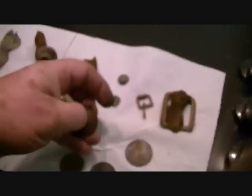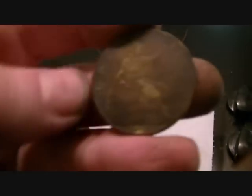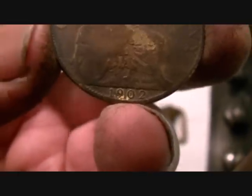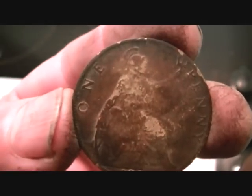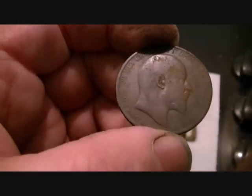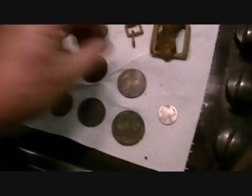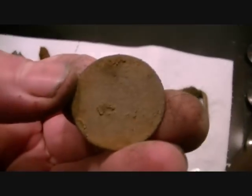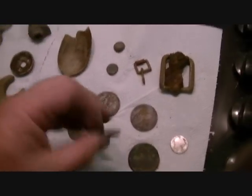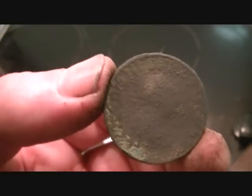And that's 1914, of course, and that's George V. Now, going back in time, we've got a 1902, again, found pretty much in the bog water. And Edward, there, Edward VII, look. But then we go on to the Georgian coins, and the copper just can't stand that soil. Eaten away, eaten away.